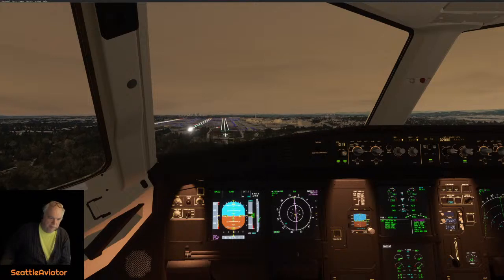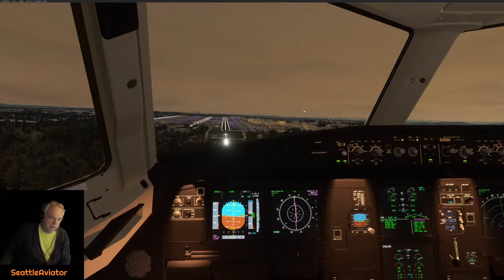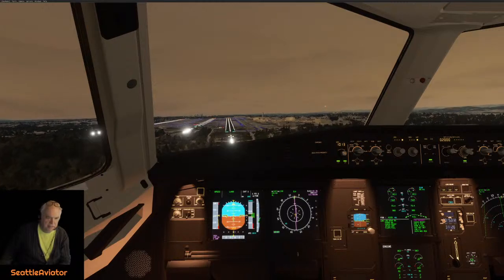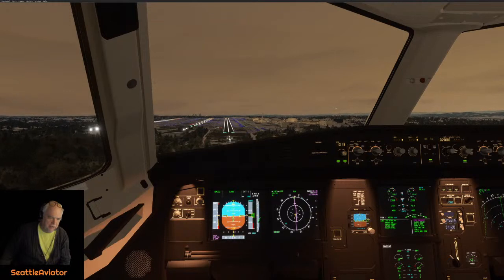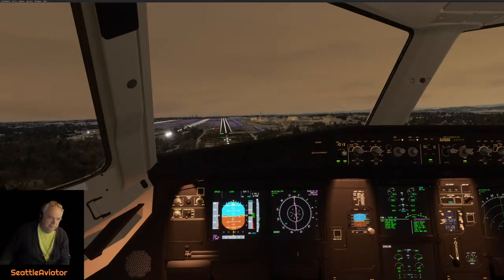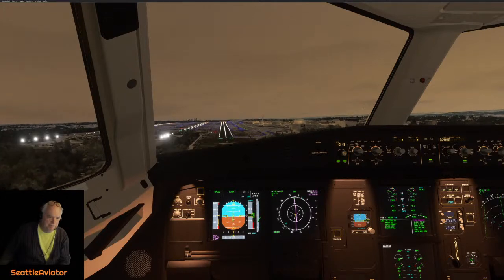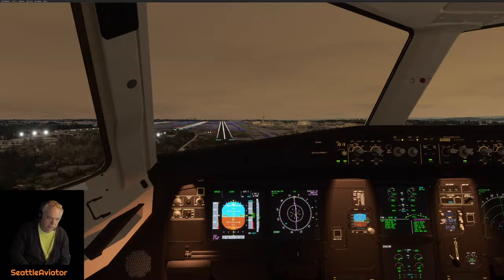I'm going to move my hands. I usually try to fly with the yoke in my right hand because I'm right-handed. But as I get close to the ground, I need to change to my left hand because I need my right hand to pull back on power and to engage the reversers. Not much I'm going to do about traffic right now. Decision height. There we go.